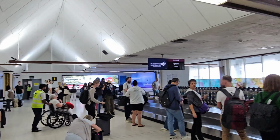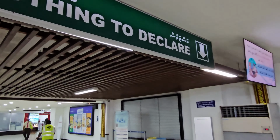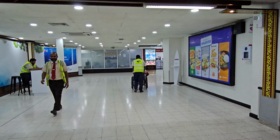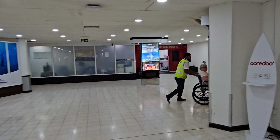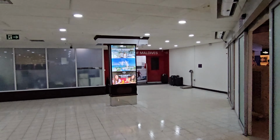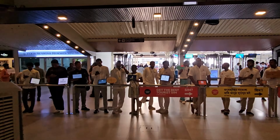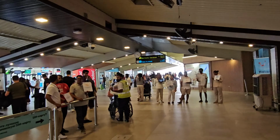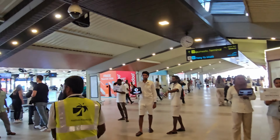As you can see, it's quite a small baggage reclaim area because it is quite a small airport, obviously. So once through baggage reclaim, through the customs area, you have a Bank of Maldives there where you can exchange any currency to Maldivian rufiyaa or US dollars, and then out to the area where you're met by your reps for your transfer to the seaplane or the boat.